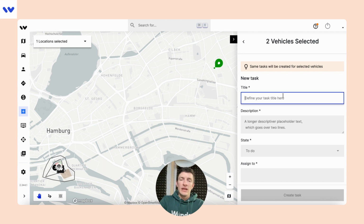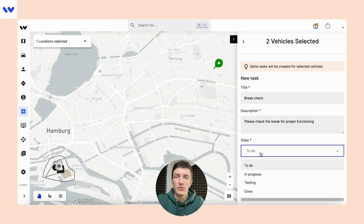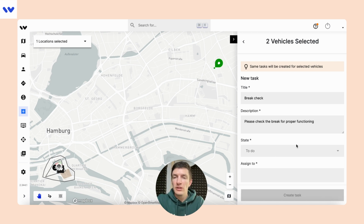As well, I can create a vehicle task, and this is basically what we are talking about. Here, I can easily create a task for two vehicles, which would come with two tasks. Let's imagine this is one area where one street operator is running. So let's do something like brake check. And we can add a proper description: please check the brakes for proper functioning.